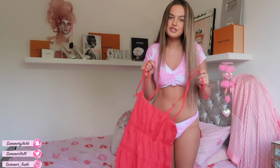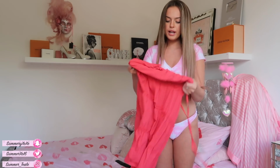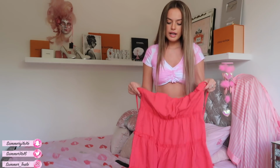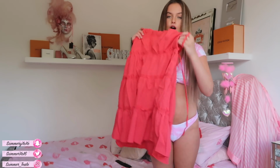It's gonna be too big. I already know that for starters. And I like the tie straps. It's not the best material. It's all right material. I'd wear it. Yeah, we're gonna go try it on.